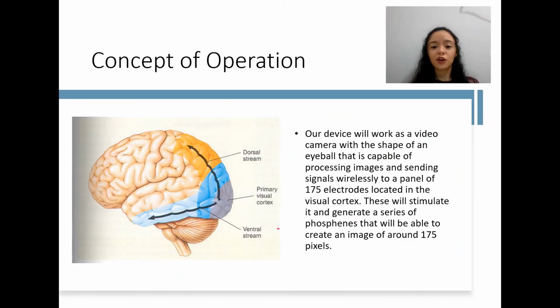Concept of operation. Our device will work as a video camera with the shape of an eyeball that is capable of processing images and sending signals wirelessly to a panel of 175 electrodes located in the visual cortex. This will stimulate it and generate a series of phosphenes that will be able to create an image of 175 pixels.